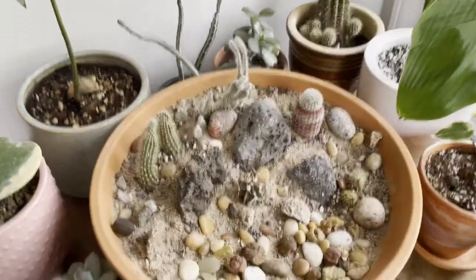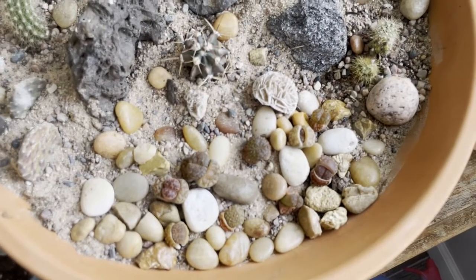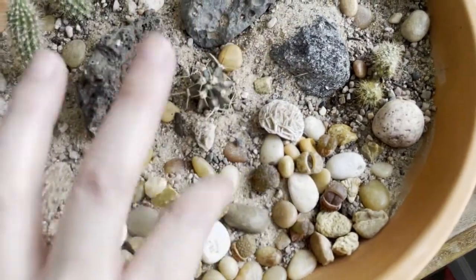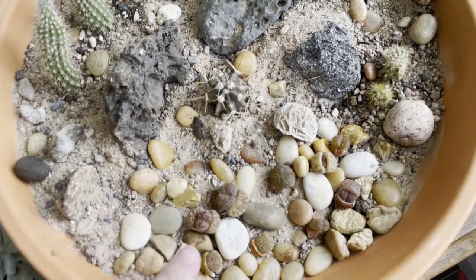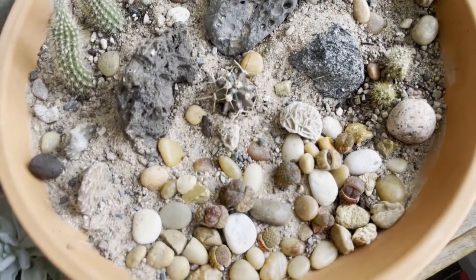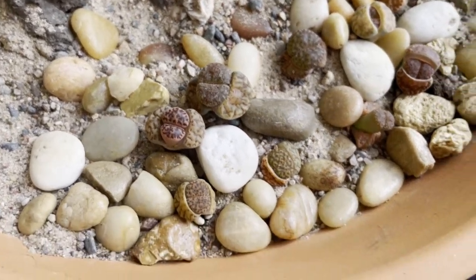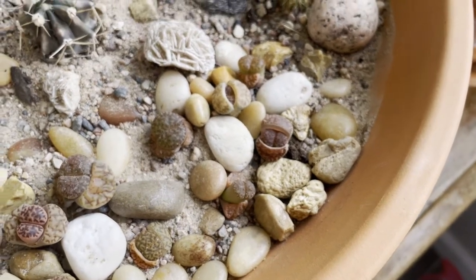Some exciting developments here. All of my lithops have put out new buds, all new buds. Like you see, this guy's kind of in the middle of it. This guy's just starting. This guy's totally up. All these new little guys. I would be so jazzed if these guys would flower for me this year. That would be the cutest thing ever.